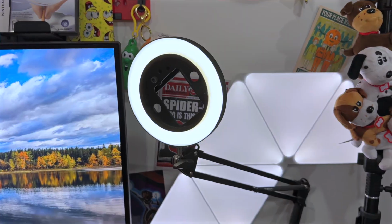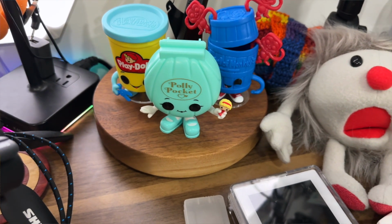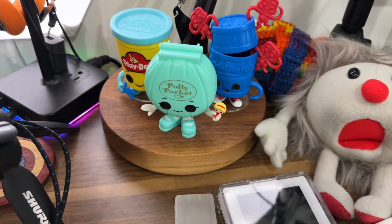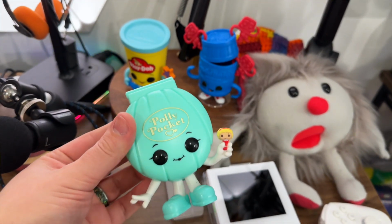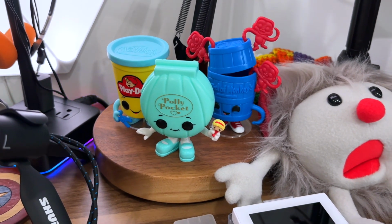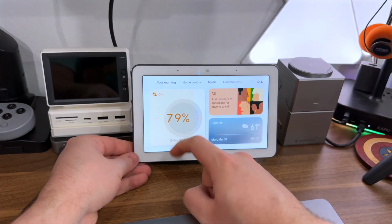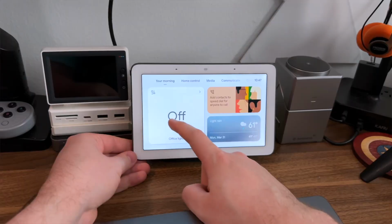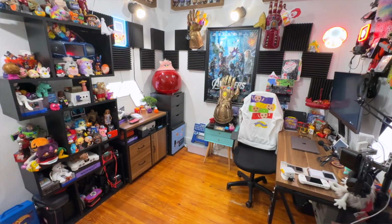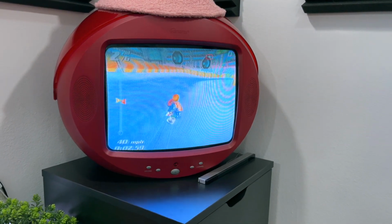And then this here is a ring light that I use. It's made by Canvas. I mean, the ring light itself is pretty standard, but down here is just like a hefty base. I also kind of use the base as like another display area. So right here we have the Funko Pop retro toys collection, so Play-Doh, Polly Pocket, and Barrel of Monkeys. And then next to that is a Google Home Hub, because everything in the apartment and in the office is connected to the Home Hub, so it's all voice activated, control it with my phone. Even like the TV that we'll get to over here, the retro one, is also connected to the smart home.